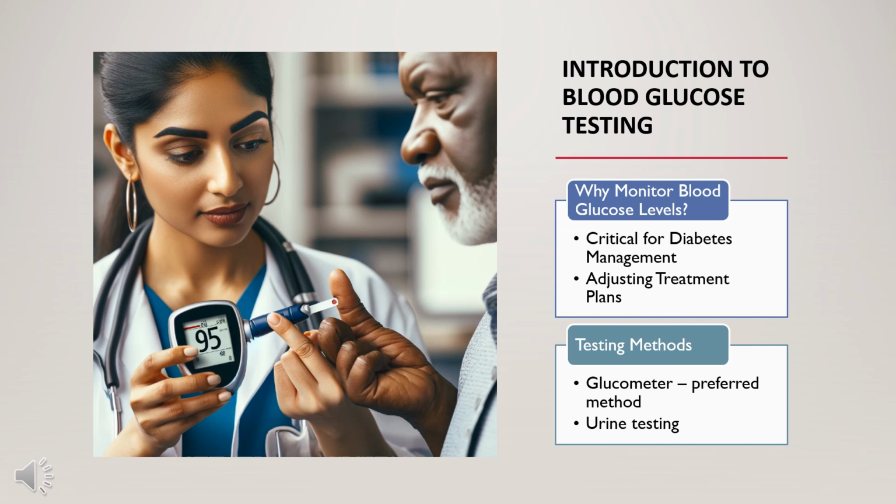When you place a drop of blood on the test strip, the glucometer uses a chemical reaction to measure the amount of glucose that's in the blood. This reaction generates a small electrical current, which the glucometer reads and then translates into a glucose level. For clients with diabetes, frequent blood glucose monitoring using a glucometer is part of daily life. It helps them to understand how different foods, activities, and medications affect their blood sugar levels.